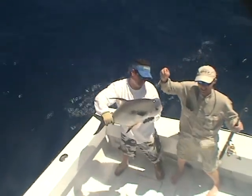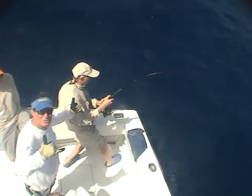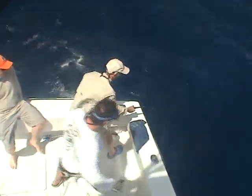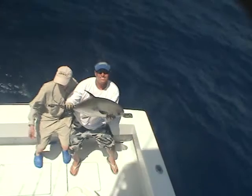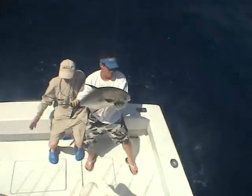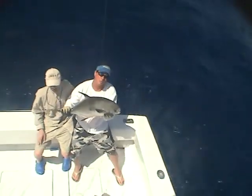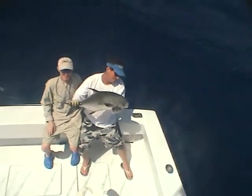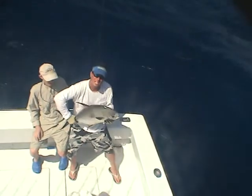Go Reserve. Permit fishing on the Rana top. Here we go, man. Water wreck permit. April, May, June, July, August. You let them go so we catch them next year.